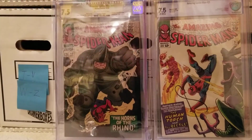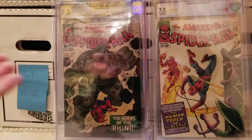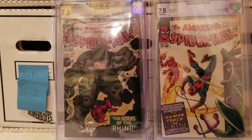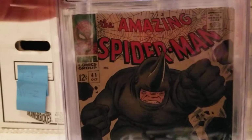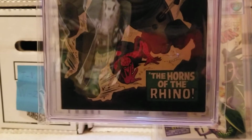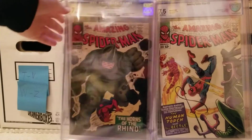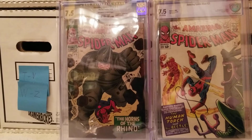And Amazing Spider-Man 41, 7.5, off-white to white pages. This, of course, is the first appearance of the Rhino. The guy had this book first, and he had it at $550. So I was counting my money, seeing what I could pull out of my bank account, which was probably a bad idea. And I looked up what it was worth. A 7.5 on GoCollect had this at around $480, $500, somewhere around that range. So I wasn't going to pay $550 for it.